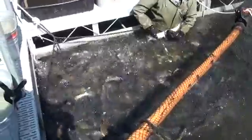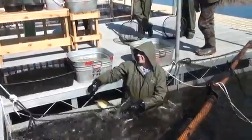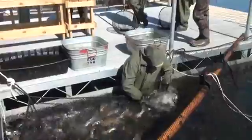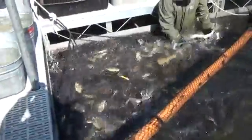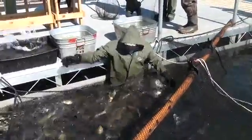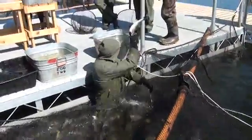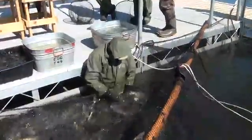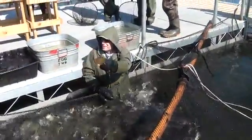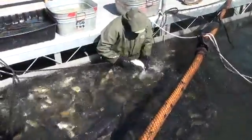A couple pretty good sized walleyes there. Eli, bad fish. Bad fish. They're rough fish. They're like carp, right? Yep. In my view, they are. Should I pour some water on his head, Eli? Eli, here's Dad's fish. That's an Iowa State fish. They don't have whiskers, they're no good.